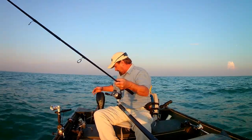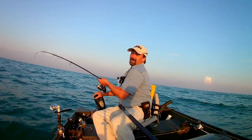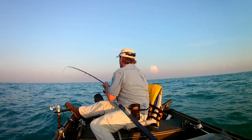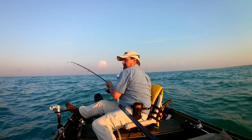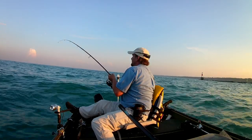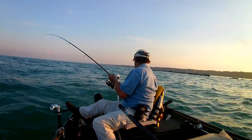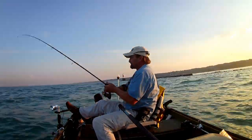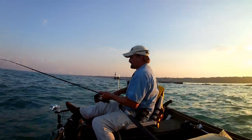I'm going to move this a little bit. Oh, here he goes again. Oh my God, he's still pulling. He's going, man. He just won't quit. Holy cow. I got a 600 gallon per hour bilge pump. Let's hope I don't have to use it.